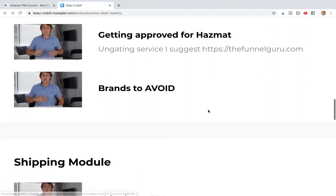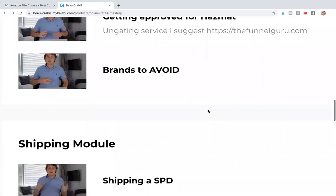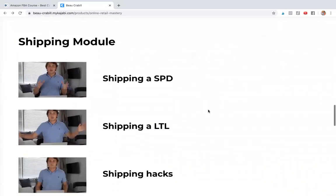It shows you the brands that you want to make sure you avoid. Some brands you just don't want to touch. You get into legal problems. That's the beauty with Beau. He really wants you to succeed with this. He shows you everything that you should avoid and things that you also want to focus on.